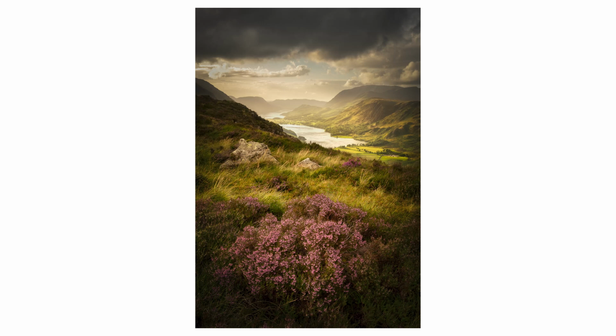Now, I was very fortunate, I guess, to be able to get a composition lined up nicely with that light and make it work, because we've all been there where you get light like that and you sort of panic stations and all that sort of stuff. But yeah, I would say it's this one, Buttermere Bloom.